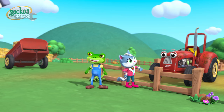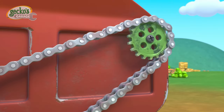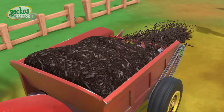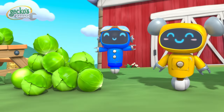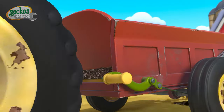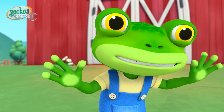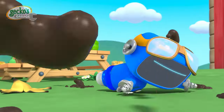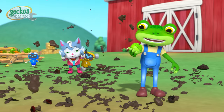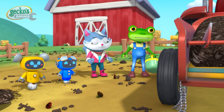Hola, Trevor. Now let's attach Trevor's compost spreader. Push the lever into overdrive and it's causing compost chaos! I need to find something to hit the lever and turn off the spreader. I can use this. Oh, spinning screwdrivers! It's broken.